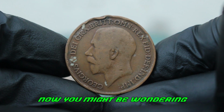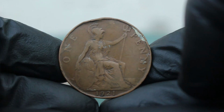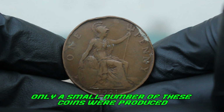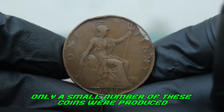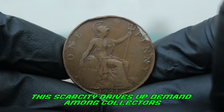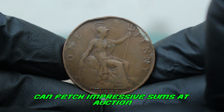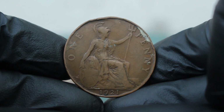Now, you might be wondering, what makes the 1921 one penny so valuable? The key factor is its rarity. Only a small number of these coins were produced, and fewer still remain in good condition. This scarcity drives up demand among collectors, and even coins in circulated condition can fetch impressive sums at auction.